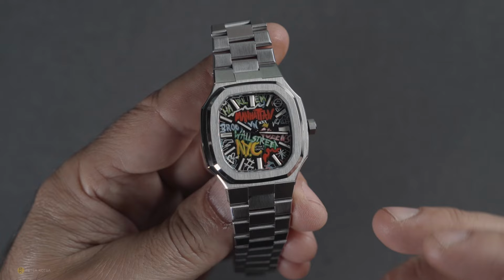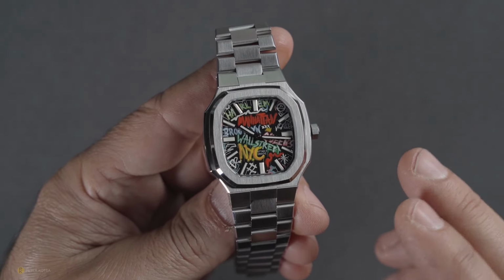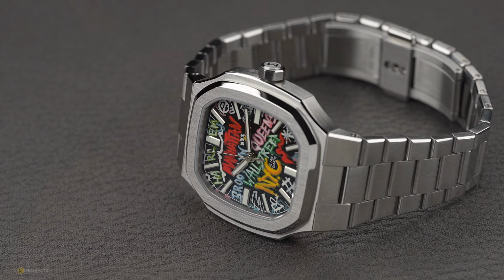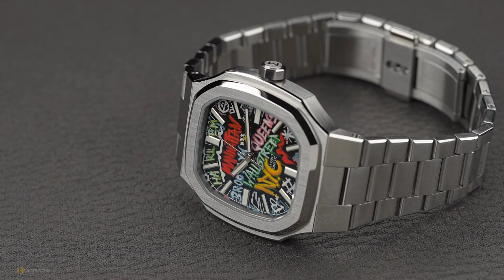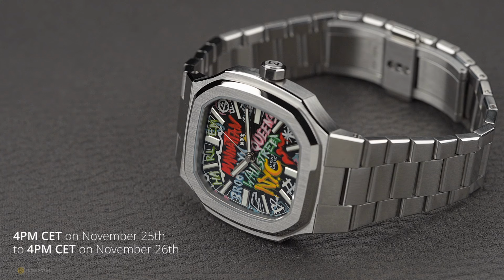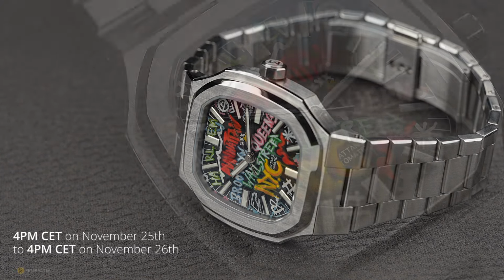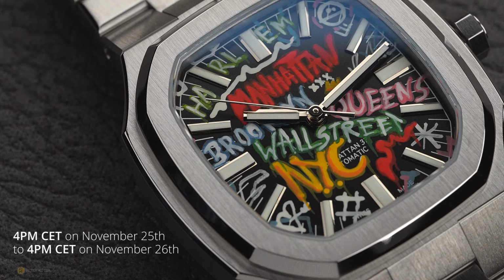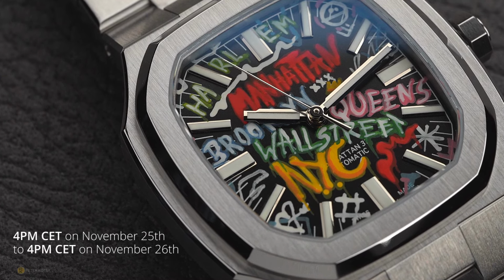And first and foremost, I need to tell you guys something. There's only a very small window of opportunity if you guys actually want to buy this watch. You see, the watch itself is only going to be available during a 24-hour window from 4 PM on November the 25th till 4 PM on November the 26th. Now, that's a very small window if you're keen on this watch, and that's a damn shame because the watch itself has actually been a delight.